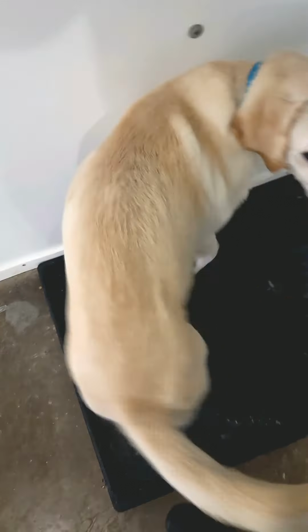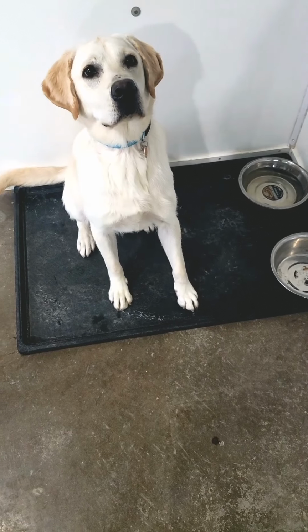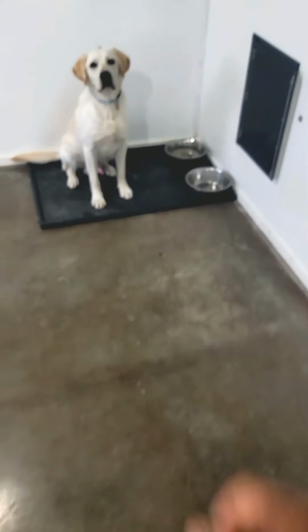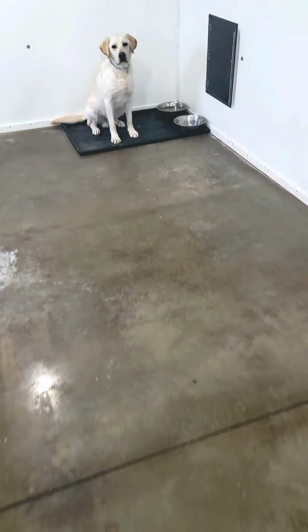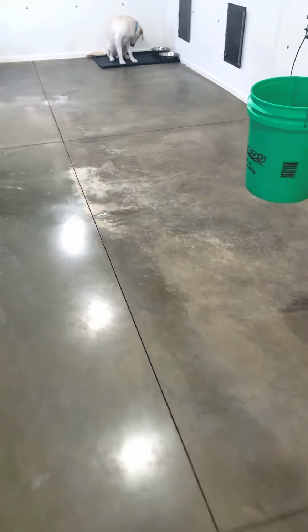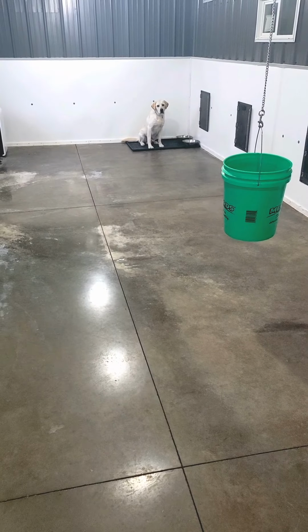Come on, Diesel. This is why it's very important to do this in a controlled atmosphere. Okay, I'm gonna get him on here one more time because he's gotta go badly. I can tell. Okay, stay, sit. Good boy, stay. Okay, little hand motion there. Okay, stay. There's a puppy still on the other side of the wall. Stay. Now we just watch his body language.